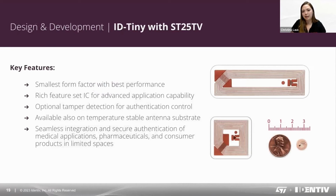Today, I would also like to take the chance to introduce you to the ID Tiny. It's a remarkable tag in our portfolio. The synergy between IDENTIV's Tiny Tag portfolio and ST high capacitance IC is a game changer, especially for medical applications, pharmaceuticals, or consumer products with limited space. The ST25TV IC has a very impressive capacitance of 99.7 picofarad. This sets a new standard for performance in small spaces, making it an ideal solution for environments where space is at a premium, offering unparalleled performance in a small footprint.